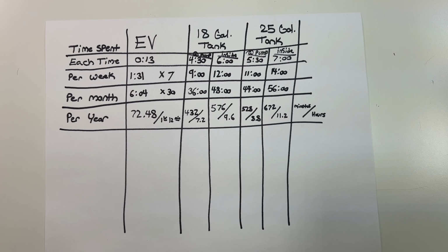And I can tell you as an EV owner, I've never really had to wait. For example, when we went to Orlando, we made 3 stops.